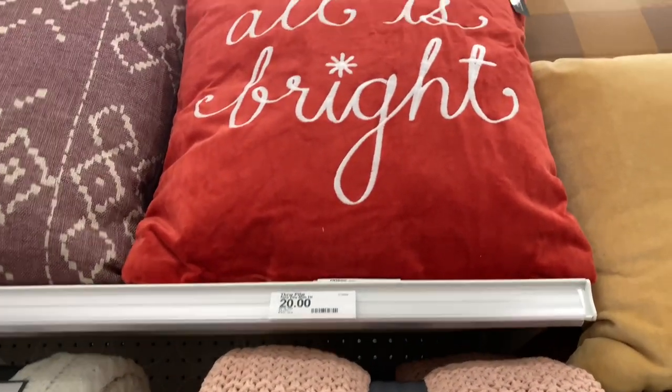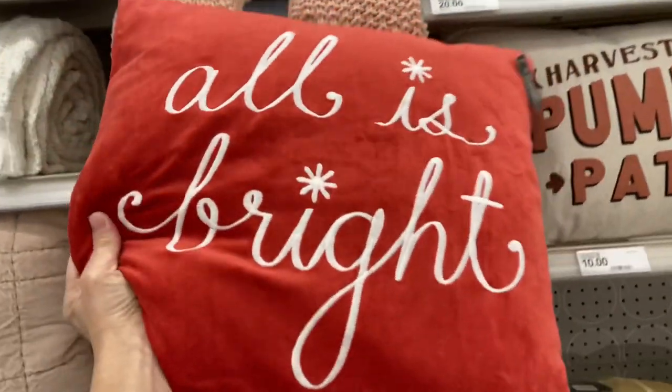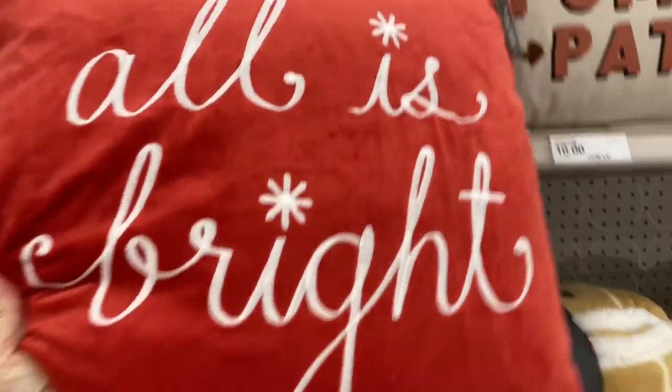Now I'm going to move over to the throw pillows. Here is an Always Bright pillow. I think this is really pretty and festive for the season, so I wanted to show you guys.